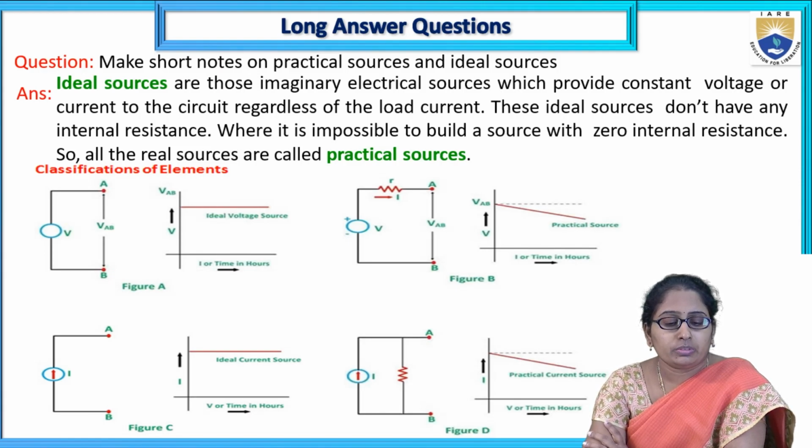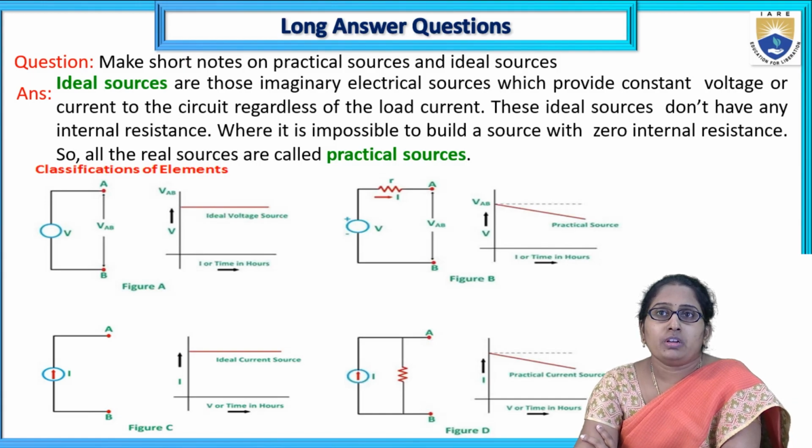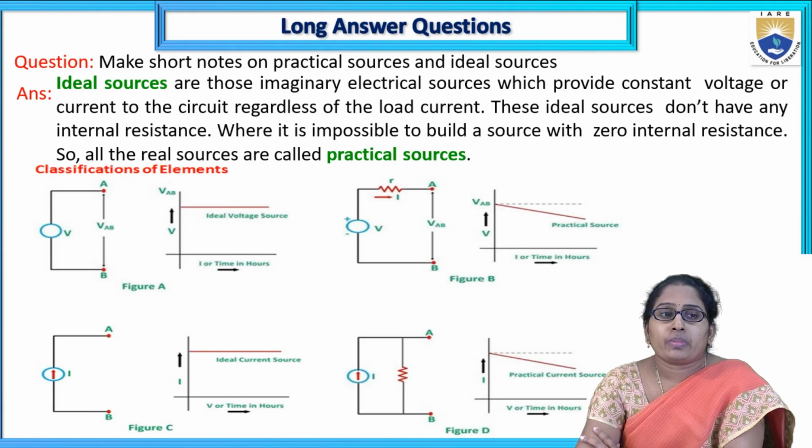The next question is: make short notes on practical sources and ideal sources. That is the question. Short notes on practical sources and ideal sources. So you need to know what is meant by an ideal source and what is meant by a practical source.